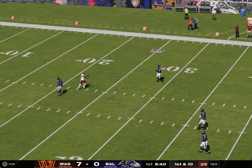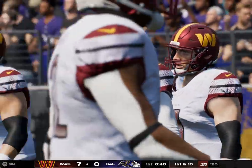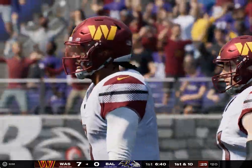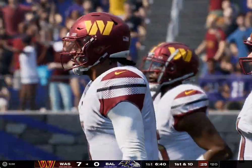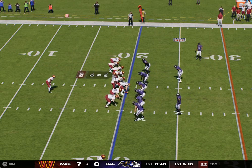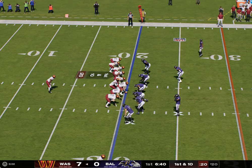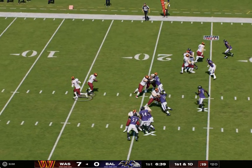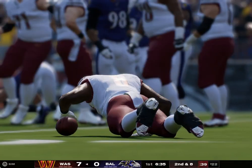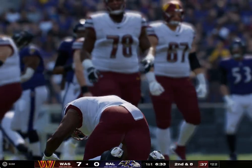And no return on this one as the fair catch is signaled for and taken. So possession goes over here on the punt. And the Commanders will take over with a 1st and 10. They start on the ground with Robinson here. Brought down on the play by Trenton Simpson.